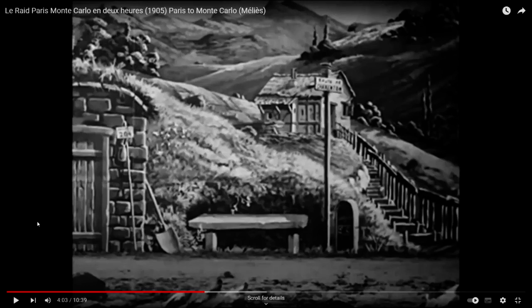Méliès was very big on the people at his studio creating a cheap print, which would be black and white, and then a more expensive print, which would be hand-coloured. And almost certainly that's what would have been used for a stage production. So it's silent, of course, because it's silent, but imagine amateur, improvised musical accompaniment.